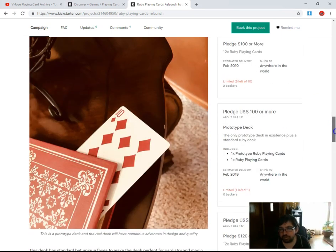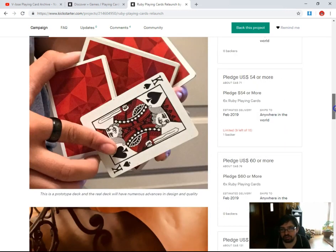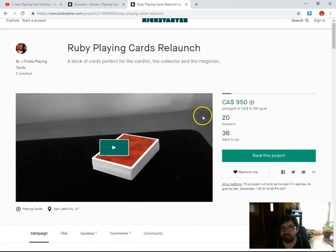You can even get a prototype deck for $100. Are you kidding? I get prototype decks for free. Why would I pay $100? Never mind, $100, that's just an obscene price for a prototype deck. It's not worth it for a deck that nobody cares about. $10 for a deck, $7,000 US goal.